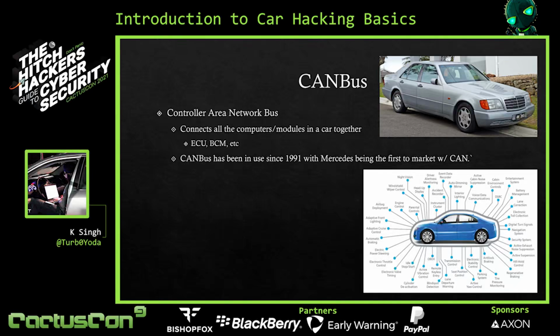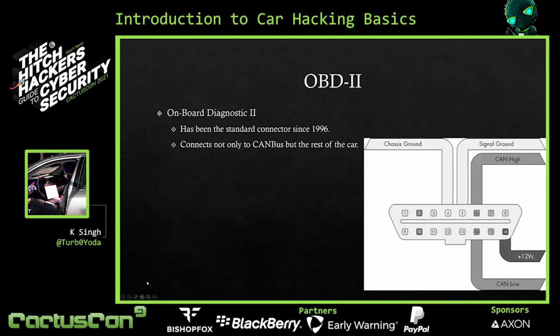You might be wondering, well, okay, there's a network. How do I interface with it? How do I mess with it, or how do I get information from it? Well, in your car, there's a connector called the OBD2 connector. It's the onboard diagnostic 2 connector. This is a pinout right here. This specific connector has been a worldwide standard since 1996.